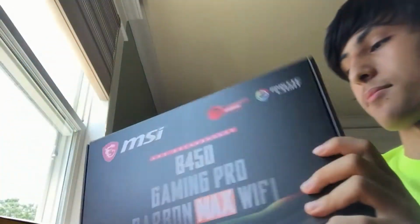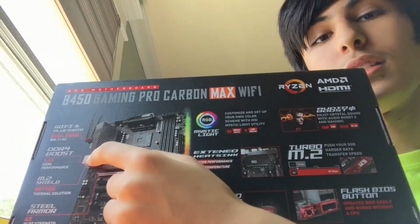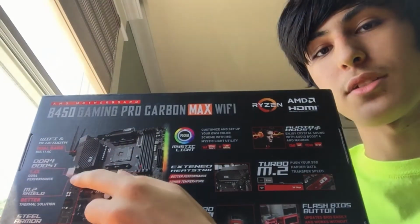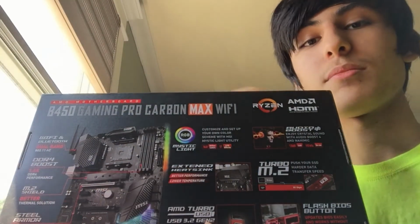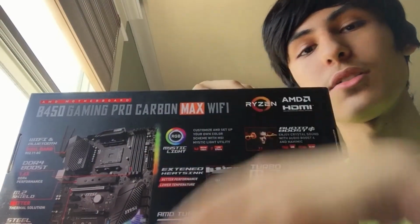looking at some reviews on YouTube like Hardware Unboxed, they said they do not recommend the B450F by Asus because of the thermals. There's supposed to be a heat sink here, and on the Asus one, there's a plastic shroud over it. So even if you're running something like a Ryzen 7 3700X, the thermals will get into the 90s.